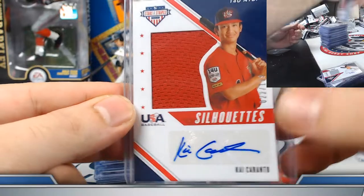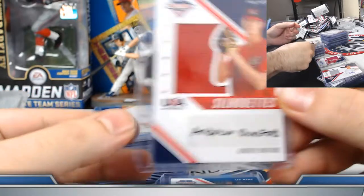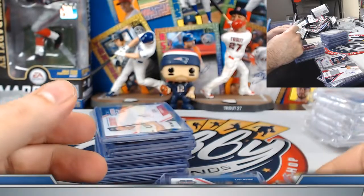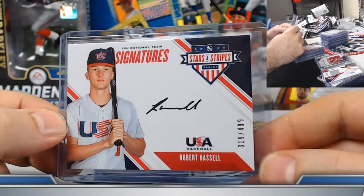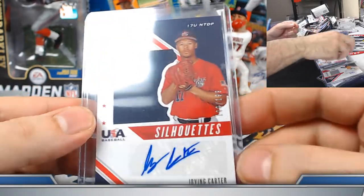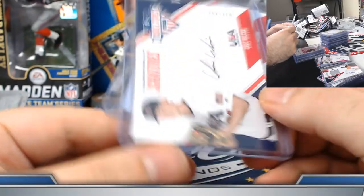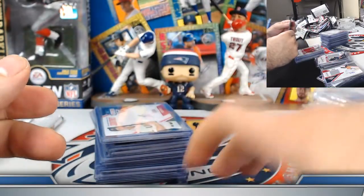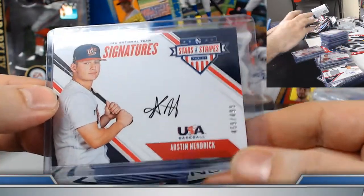Ty Caronto to $199. Sam Ward, numbered out of 68. Andrew Dunford to 66 on his. Trent Abel to 71. Numbered to $499, Robert Hassel and Colton Cowser. Irving Carter to $199. Burl Caraway, 146. Cole Wilcox and Nate Savino to $499. Noah Smith to $199. Austin Hendrick to $499.